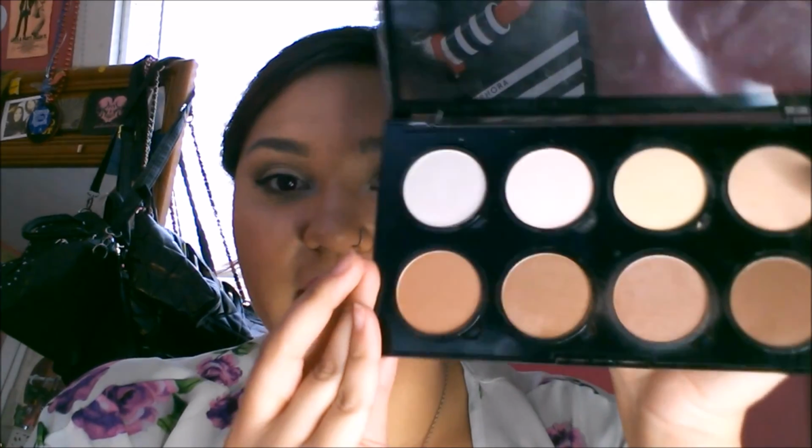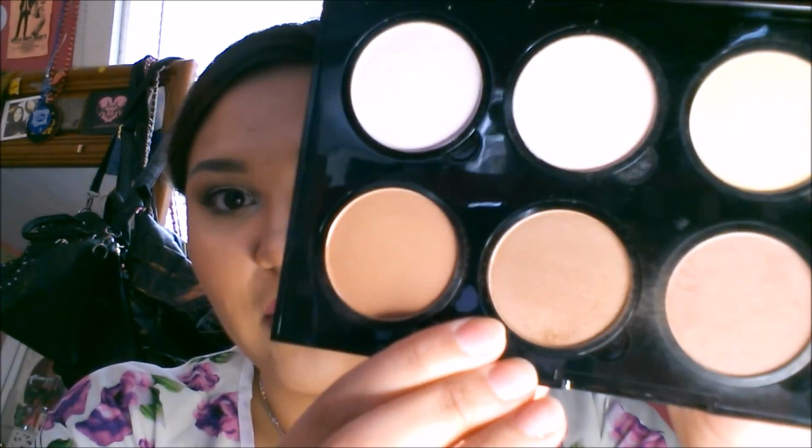And now I'll get into the swatches of the contour shades. So the first one is a more bronzy color. This would be good for just bronzing up the face. It's very warm, so you wouldn't want to use this shade to contour with. It has a reddish undertone. So there's that. And then the next shade is a little bit cooler.